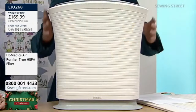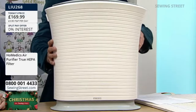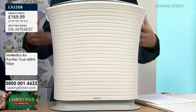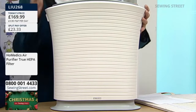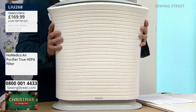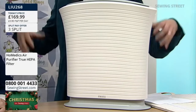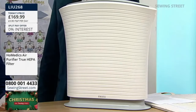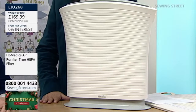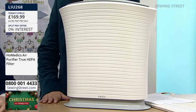It aids in healthy breathing, and also features an easy to read display with fan speed selection. As I mentioned, you've got three fan speeds there. You just pop it in your room. You don't have to do anything fancy. I just clicked it on and there you go. This is also a good size for your living room. Also, if you live in a polluted area, like near a main road. Yeah, if you live near a main road, absolutely. That's excellent.